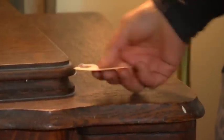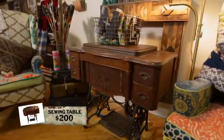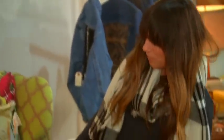What do they want for it? Oh, 200. Gosh, it's in real rough shape for 200. It's seen better days. Yeah, so I might have to give it a little love. I think if we can get it for the right price, it would totally work. 125, somewhere in there. 100. However, you work your magic.